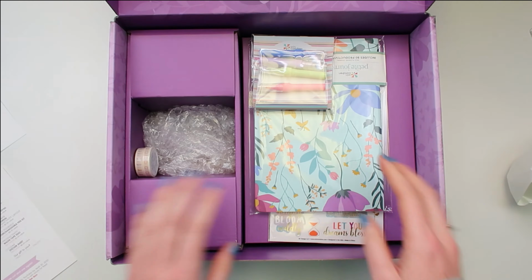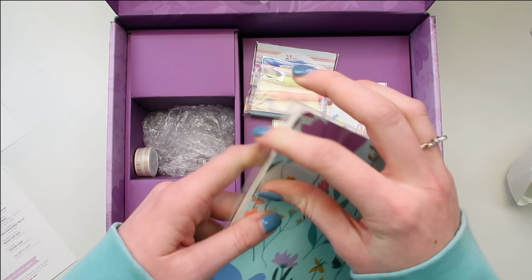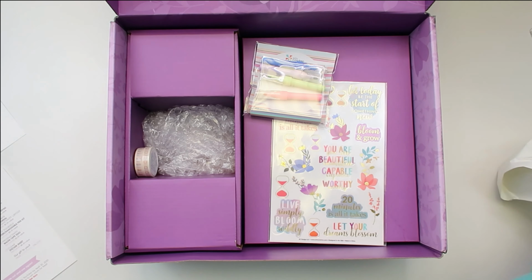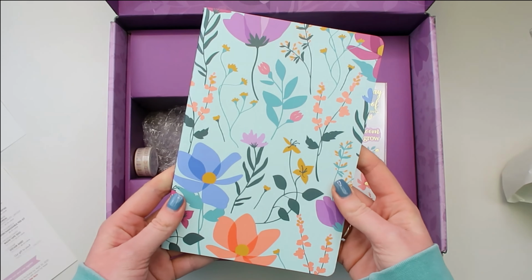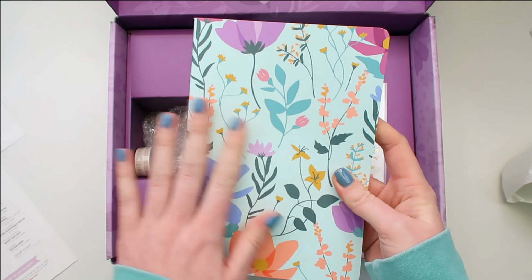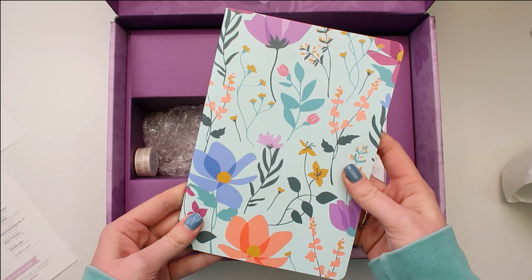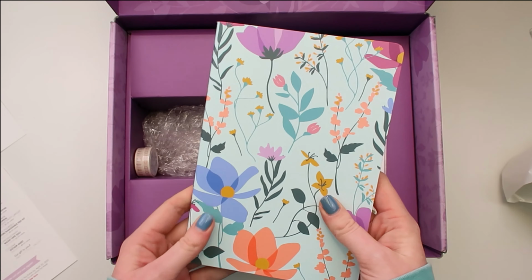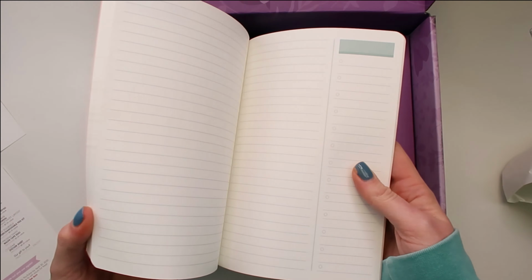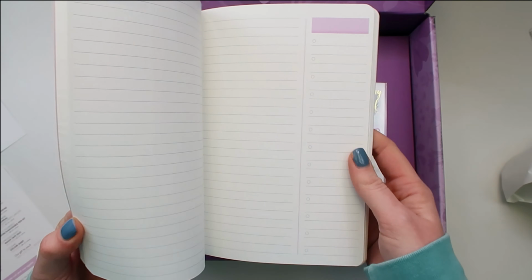All right, next up is this petite planner. So I'm gonna open this up as well, and then we'll talk about it. All right, so this is the wildflower pattern, and I really love this. I had this cover, or a similar color scheme of this wildflowers pattern on my business planner for a while, and I just really love it. This is a productivity petite journal, so you can see it has the productivity page set up inside with the bar down the side with the check boxes.